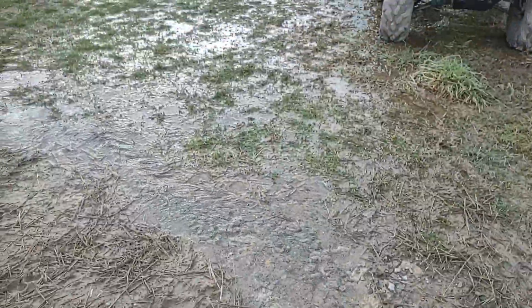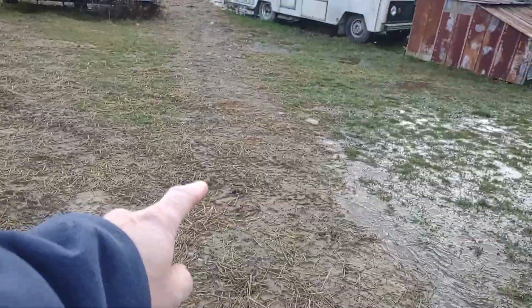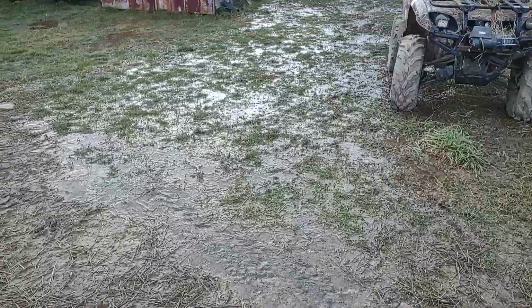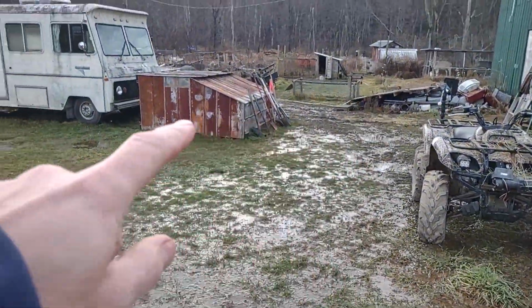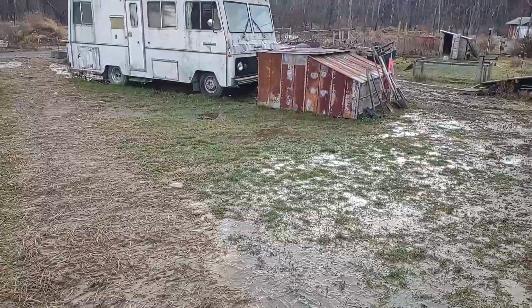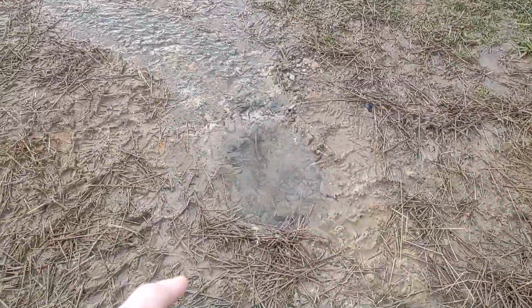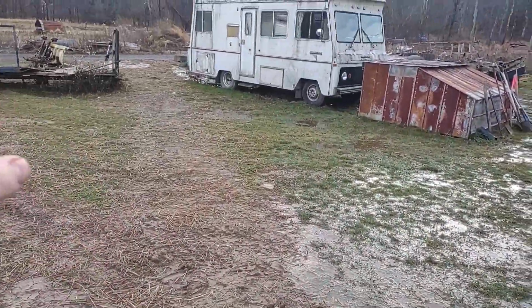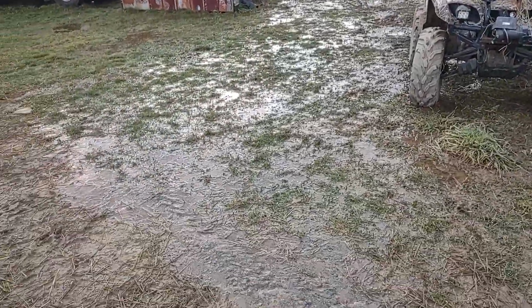This is the spring that opened up right here on our ditch. You can see it's flowing pretty good, and it's just got everything down here a muddy mess. So Dan, the excavator, thinks he hit a weeping tile. We're going to dig that back up in the spring and see if we can get that fixed, because I do not want all this water down in here all the time.